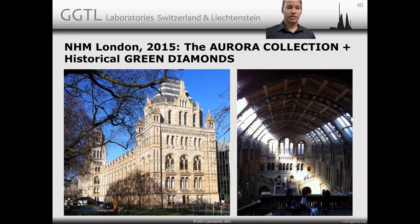2015, as another example of our museum trips, was the AURORA collection and historical green diamonds at the Natural History Museum in London. Here as well, this was even more brutal than the Vienna trip, because in Vienna, at least you can put your car in Austria on a train and go sleep and wait until you arrive in Vienna. You can't do such thing in London. So that car was filled by equipment again.